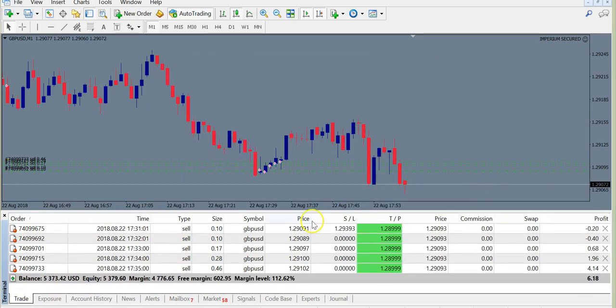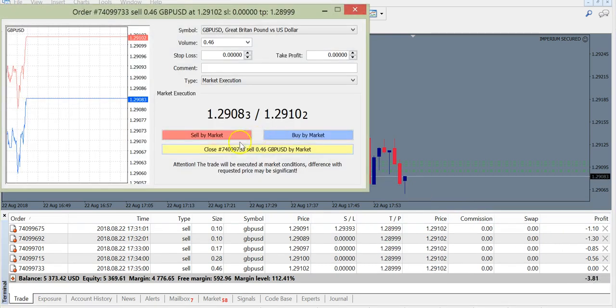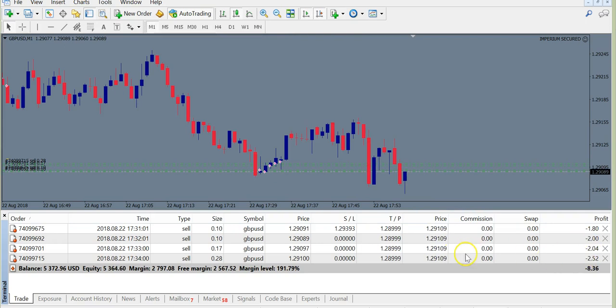So here it's still trading. You can always close the trades here. Let's say I will close this one and leave just this one. Or you can leave it.